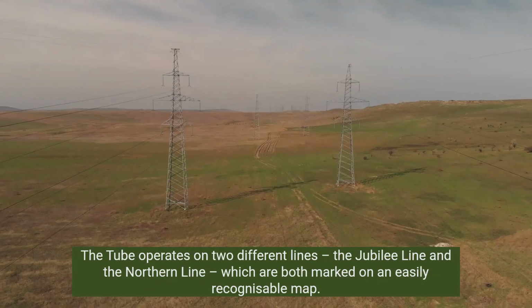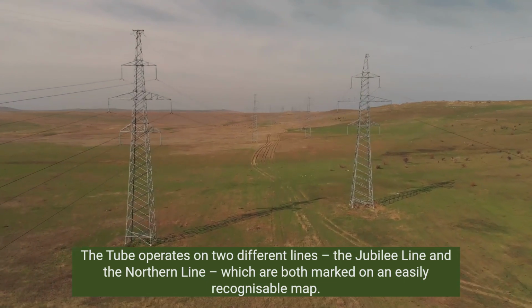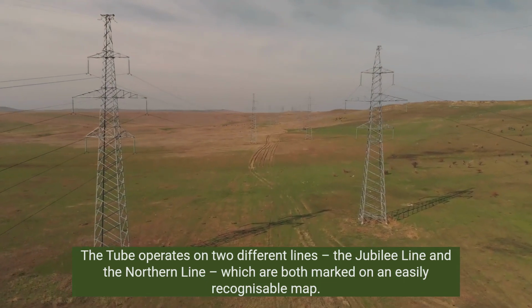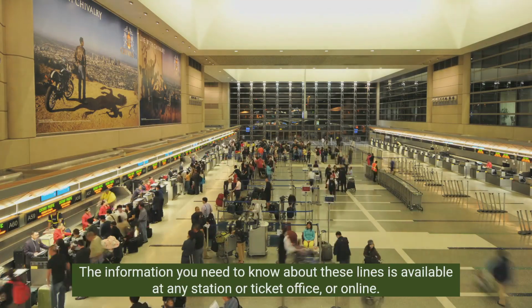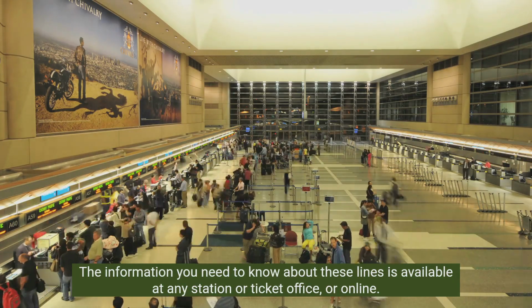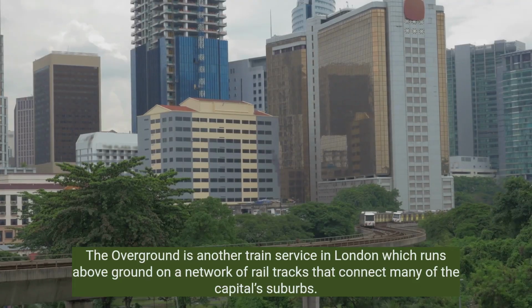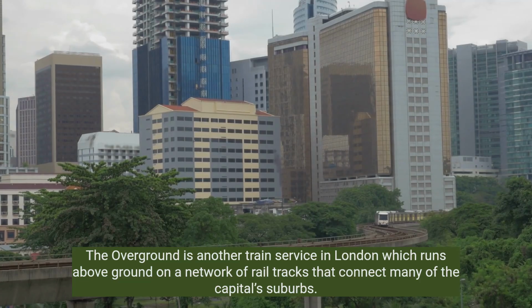The Tube operates on two different lines, the Jubilee Line and the Northern Line, which are both marked on an easily recognizable map. The information you need to know about these lines is available at any station or ticket office, or online. The Overground is another train service in London which runs above ground on a network of rail tracks that connect many of the capital's suburbs.